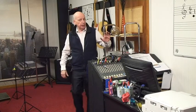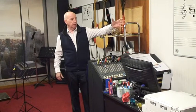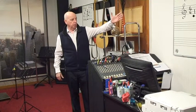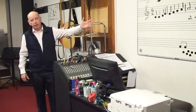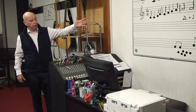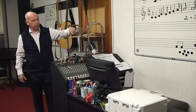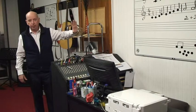Really important to the setup here are what we call the whiteboards on the side. If you notice here, we've got one with the lines in it for music notation. This gets used on a regular basis. It's very convenient to use, and the sticky dots look really good. They're easy to use as well, and it wipes off really quickly.